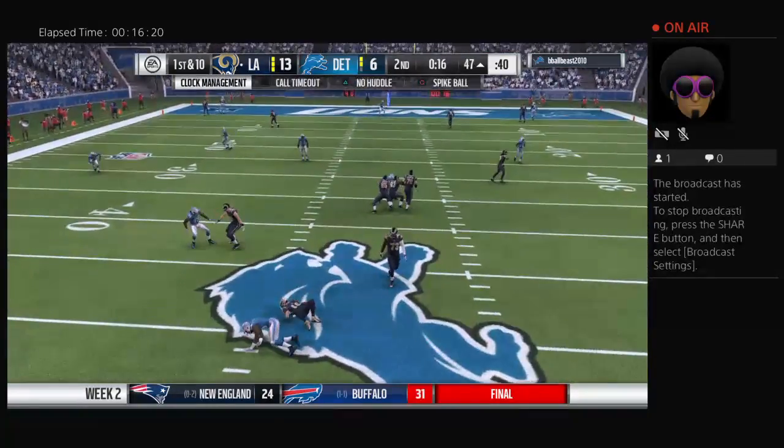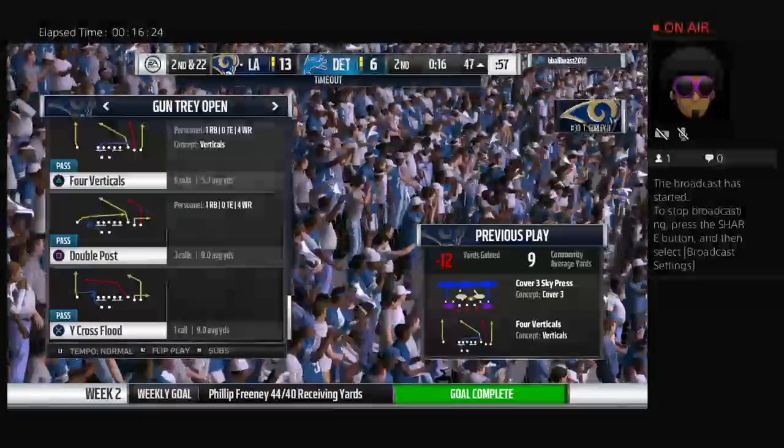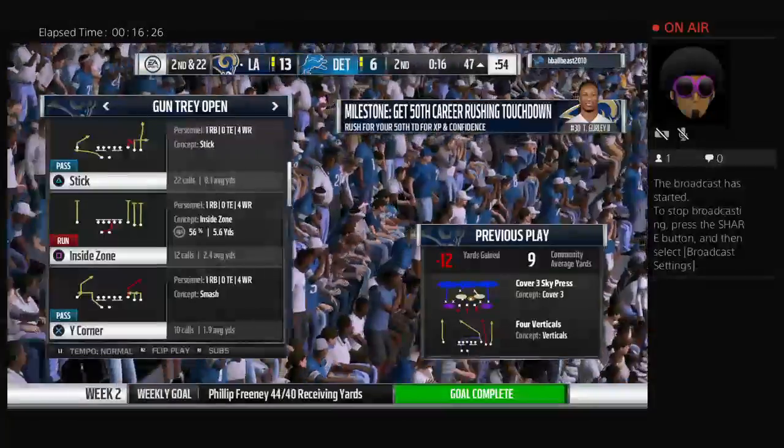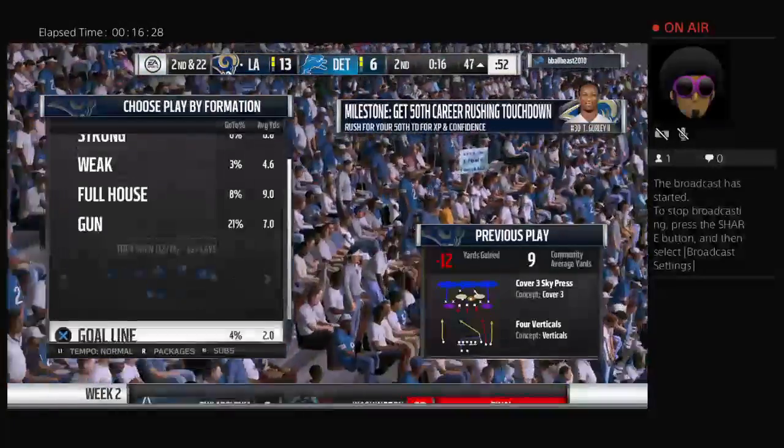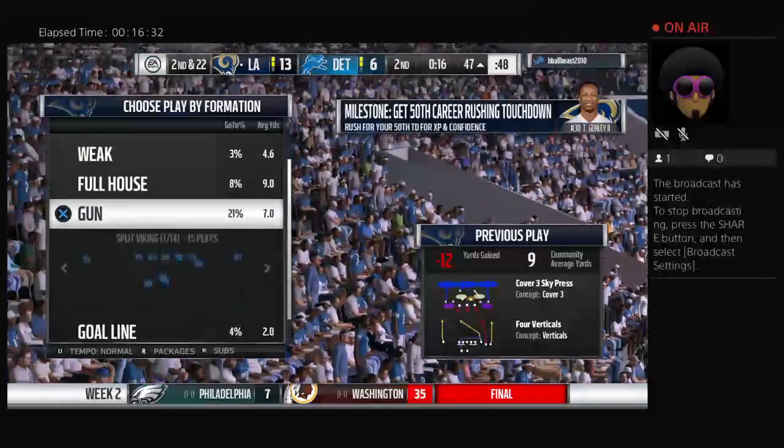And no escaping this time as he'll go down. They got him for a sack. Now hold everything here. We're going to get a timeout by the offense. It's just their first, so they'll have 2 remaining here before we get to halftime.